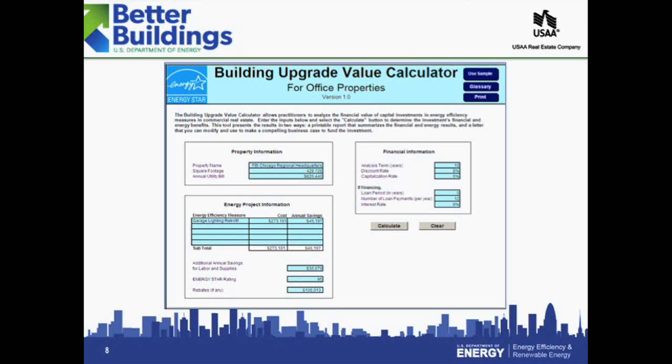And I think the other final point that I'd make on this slide is you'll see over there the financial information section. The tool was set up with some basic assumptions around analysis term, which is 10 years, discount rate, which is 8, and capitalization rate, or the cap rate as it's more commonly known in the market, is at 7%. All of which, by today's standard, is fairly conservative, but it is something you could adjust if you feel, based on your investment criteria, it's a different setup.